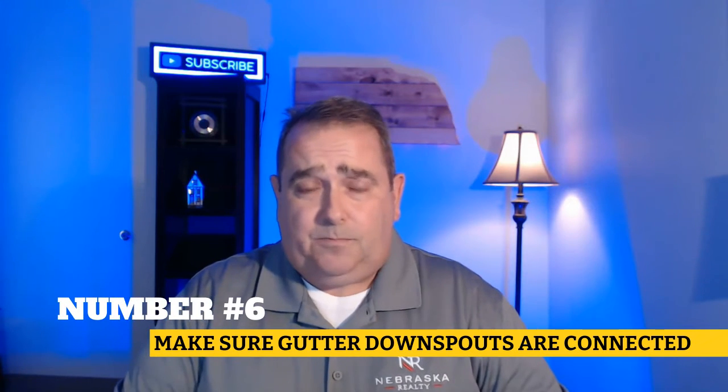In Nebraska, we have basements, and a good way to get water into your basement is to not clean your gutters. So if you're new to our area, you want to make sure that you clean the gutters periodically. And another way to get water into the basement is via downspouts. You want to make sure that the gutter downspouts are connected and they're pushing water away from the foundation. So that's an item that's frequently called out, especially if the downspout is disconnected. So make sure that is done.